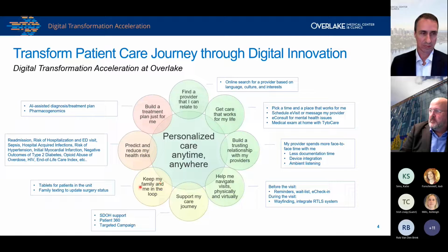Communications. So how do we keep our family members and the group that surrounds and supports the patients in the loop from a communications perspective? There are a lot of different opportunities to do this, and some of it is very simple, some of it is more advanced, but really the bedrock of that is ensuring that people know what's happening, why it's happening, and when it's happening with their own patient care, but also having their family members involved in that communication loop as well.